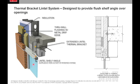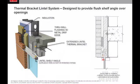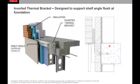In this detail here, you can see that the angle is punched through the back, whereas comparatively you see here that the angle is actually being supported by a foot, and this foot is now in the back of this angle. We approach this more as a systems approach, where we punch the angle at our facility, whereas here, this angle is bought locally and we only provide the brackets. So here you can see how your flashing would come down from above over the brackets. You can see there's a bracket behind it, and then it would transition over the face of the bracket down again onto the shelf angle itself and onto your drip flashing.